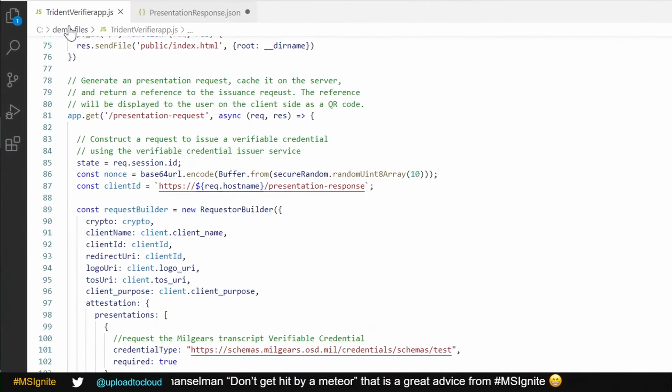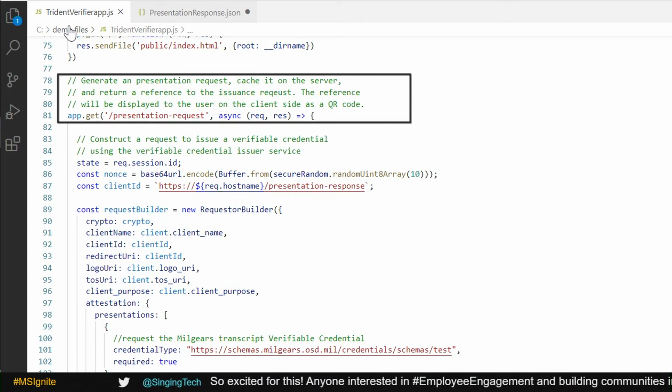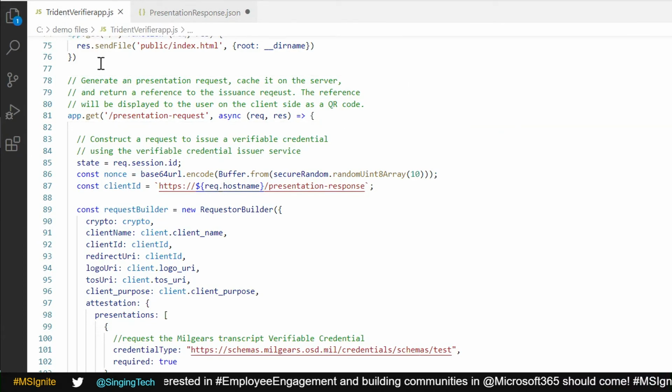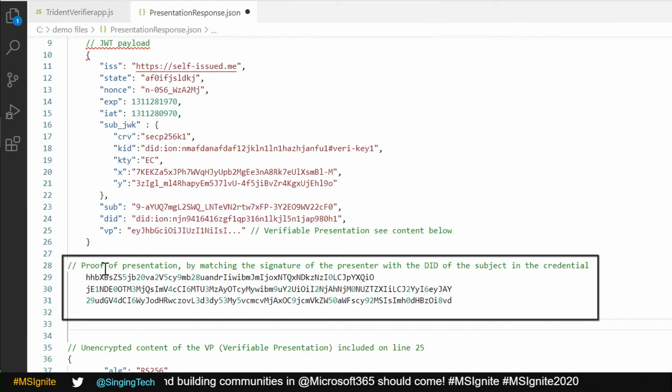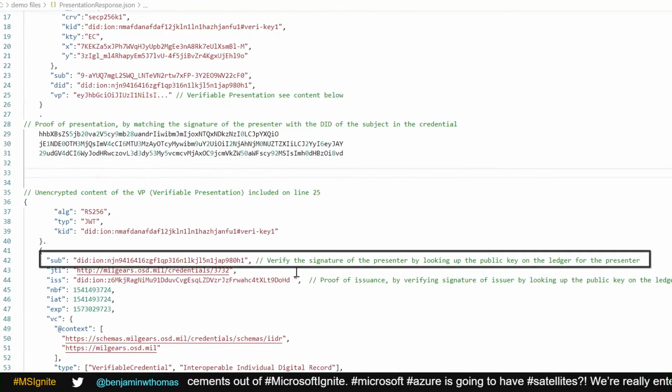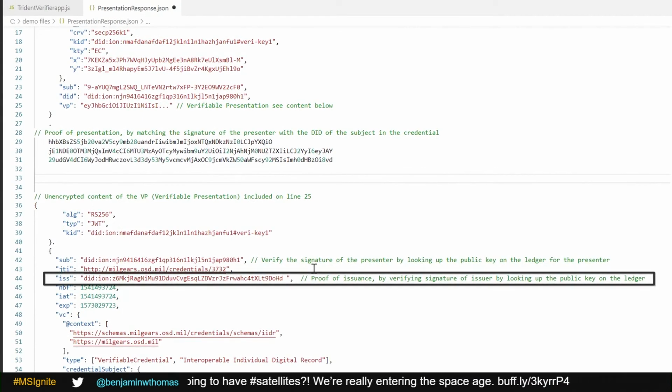Let's look at the code that is behind the request that our QR code links to. This is a presentation request to initiate the request for a subject's credential. The verifier receives a response that they can trust by verifying three things. Let's take a closer look at the response file, and you will see. Proof of presentation. You verify this by matching the signature of the presenter with the DID of the subject in the credential. Proof of authenticity. You also verify the signature of the presenter by looking up their public key on the ledger. Proof of issuance. You verify the signature of the issuer by looking up their public key on the ledger.